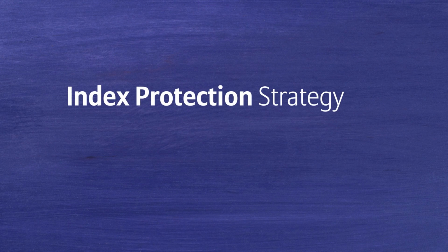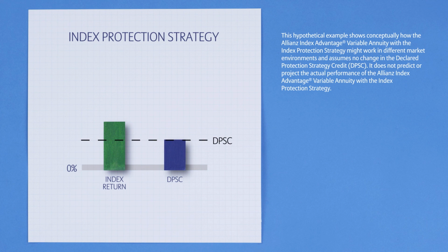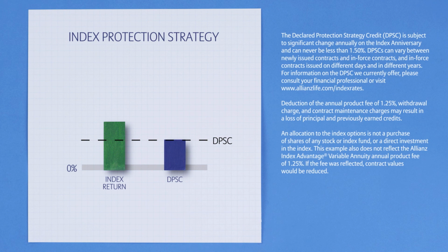But maybe you'd like protection from any index loss. For that, we have the Index Protection Strategy. With this strategy's crediting method, as long as the index performance is flat or positive, your contract value will receive a DPSC, or Declared Protection Strategy credit. The DPSC percentage is determined on the index effective date and is subject to significant change annually on each index anniversary. So any year that the index is up or even flat, you'll receive the full Declared Protection Strategy credit.